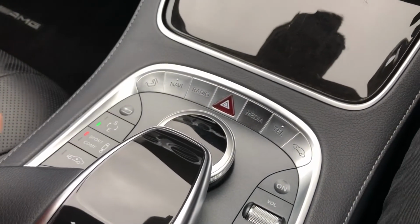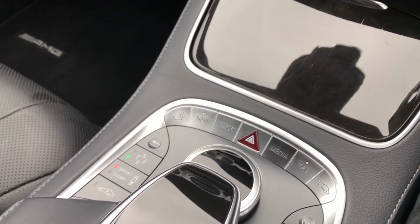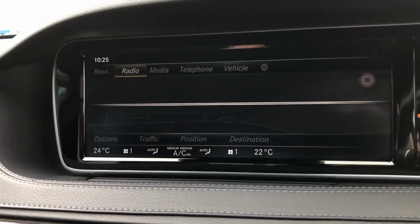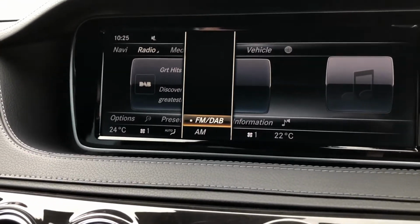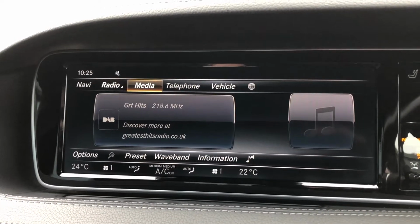Now to control this, I am going to use the iDrive here, or I'm going to use the media control system because some people don't like me calling it an iDrive, and I'm going to go through all the different options. So if we click back, you can see we've got the navigation, which is really easy to use. You've got the radio, so if you click on waveband, you'll be able to see you've got FM, AM and DAB, which of course, as we've already said, you're only ever really going to want DAB.